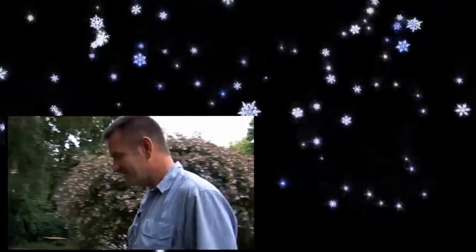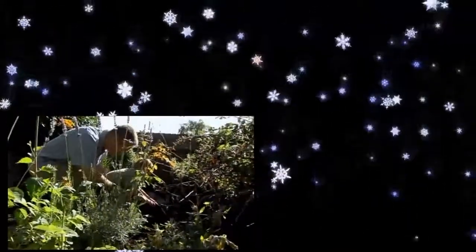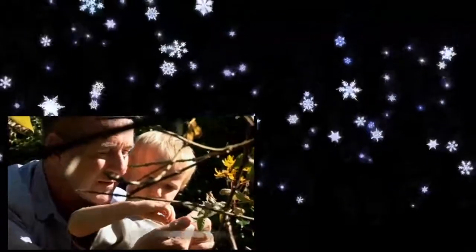I always loved creepy crawlies. I think some of my earliest memories are laying on my tummy in the garden, peeking through the grass stalks and seeing all the insects. What do you think we'll find under there? It was a whole amazing new world for me. Do you like woodlice?